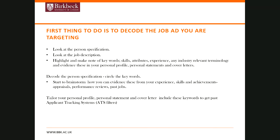So the first thing to do is to decode the job ad you're targeting, and you'll need to set some time aside to do this. So look at the person specification. Look at the duties and responsibilities. Highlight and make note of keywords, so key skills, attributes, experience, and any industry relevant terminology. And make sure you evidence these in your personal profile and your personal statements and cover letters.